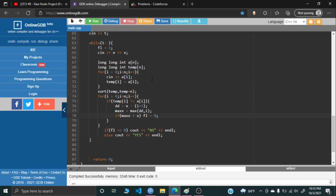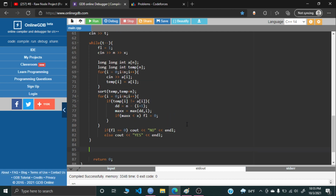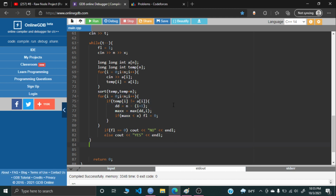If it's greater than or equal to x, then yes, it's possible to swap that into its final position. If it's not, immediately cut it out and the flag is equal to 0, which is ultimately gonna give us the answer no. Otherwise, it's gonna give the answer yes, meaning that every value is in its final position. So yeah, I hope I made you understand that.